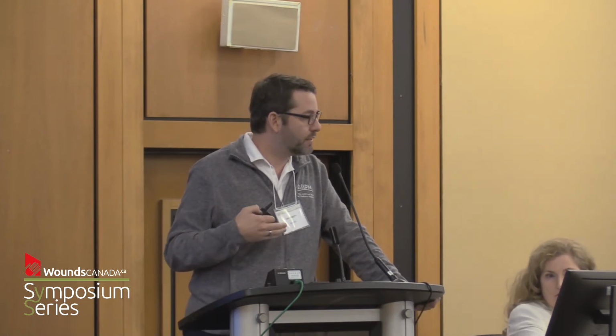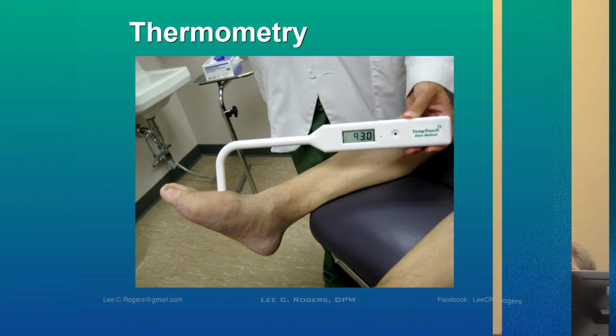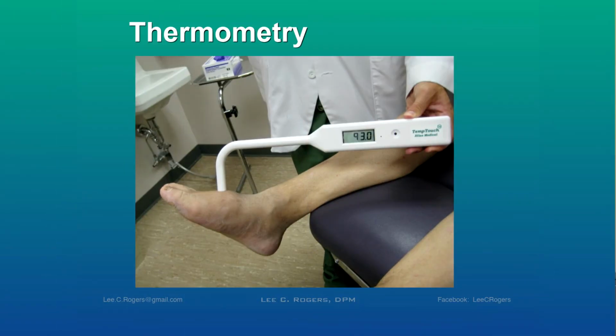So instead, now what we're doing is we can look at temperature, because temperature is one of the cardinal signs of inflammation, and an area on the foot always heats up before it breaks down. And so this is something that's brand new and very exciting. You saw the thermometer that I had prior to this right here. This is an older thermometer that's no longer on the market. It was used to predict ulcerations by measuring the same point on both feet, and anything greater than 2 degrees centigrade or 4 degrees Fahrenheit was considered significant for inflammation and could lead to a breakdown.